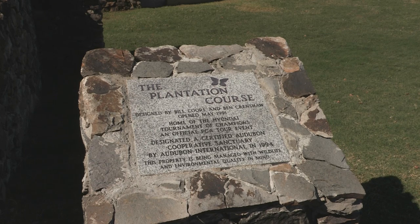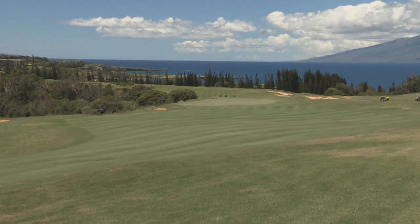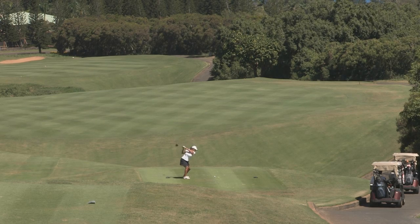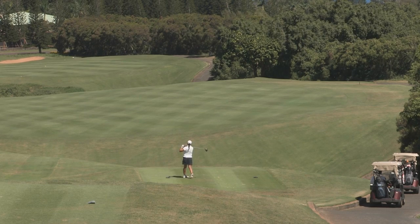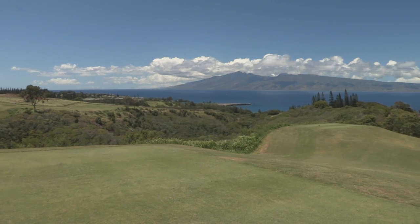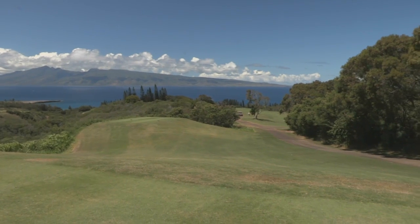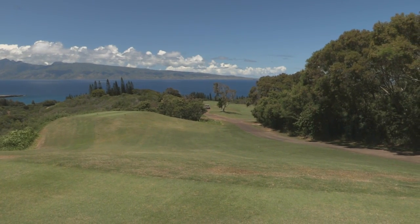Designed by Ben Crenshaw and Bill Coore in 1991, the Plantation Course has some of the widest fairways you'll likely play. That compensates for the course's length, 7,411 yards spread across this par 73 layout. It's built on the side of the West Maui Mountains here, which is a beautiful view. As you look behind me, you can see the island of Molokai.